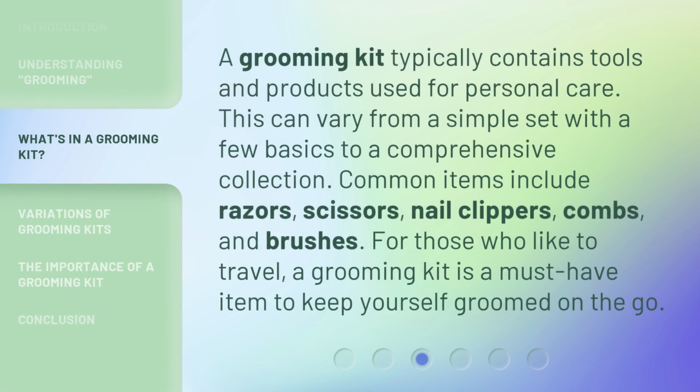A grooming kit typically contains tools and products used for personal care. This can vary from a simple set with a few basics to a comprehensive collection. Common items include razors, scissors, nail clippers, combs, and brushes. For those who like to travel, a grooming kit is a must-have item to keep yourself groomed on the go.